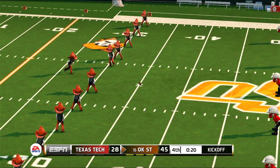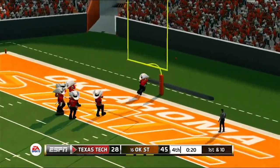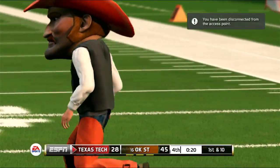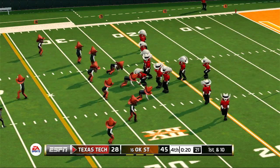The kicker looks like he's ready to kick this one off. He just drills this one. And it sails out of the end zone for a touchback. I'm sure there are a lot of fans out there hoping for a miracle, but I seriously doubt we're going to see one today.